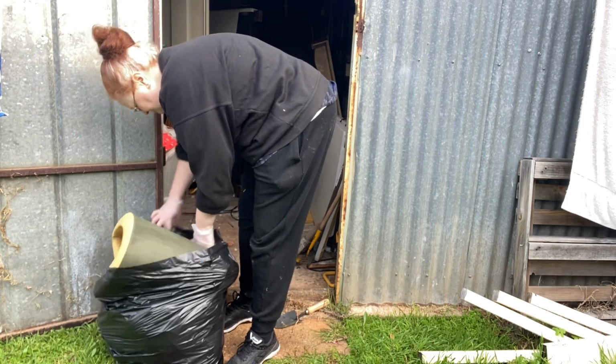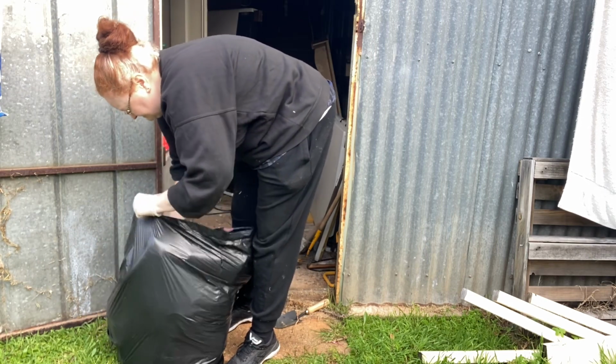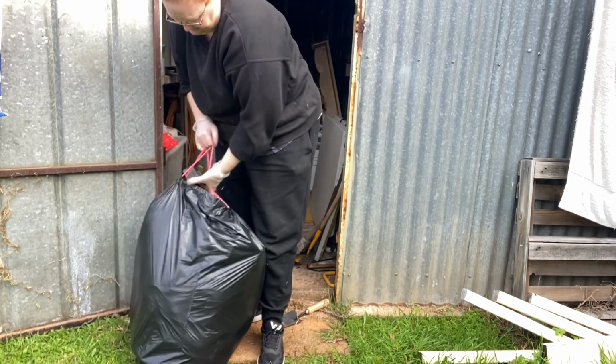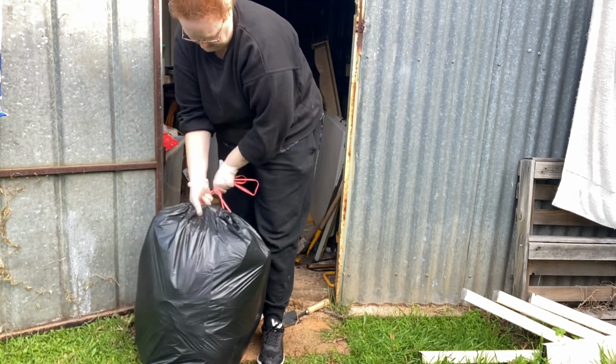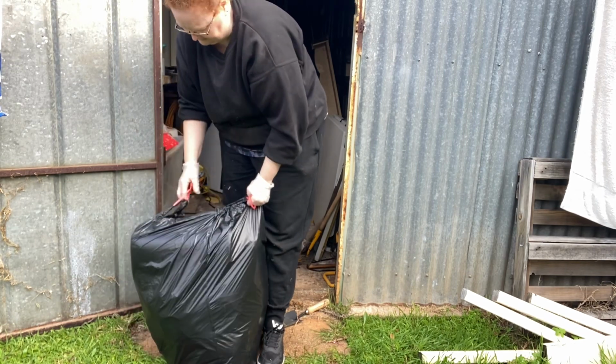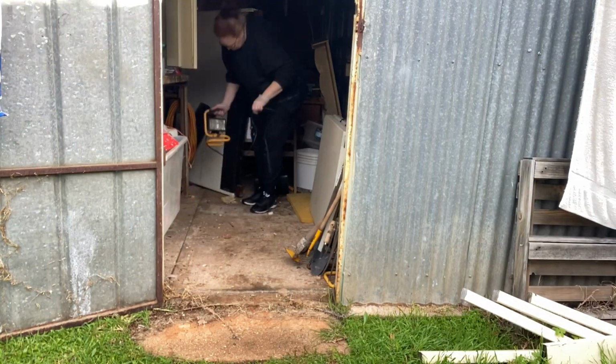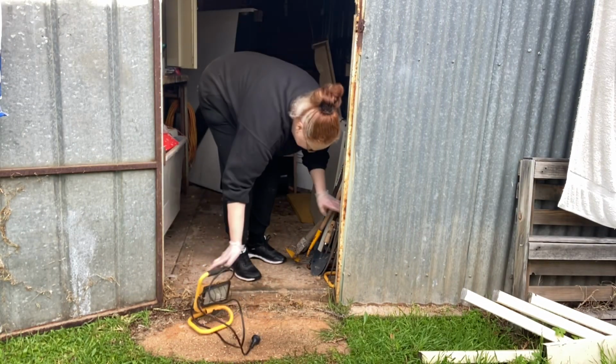I have other bits and pieces if I want to do any more projects, but yes, this is also what I do a lot of. I collect stuff for projects that I never get around to doing. And now the garbage bag is full, so that needs to go in the bin, and I think we're going to call it a day.